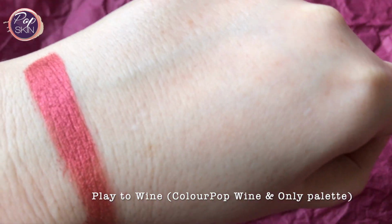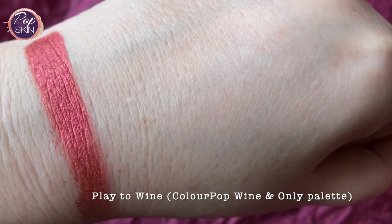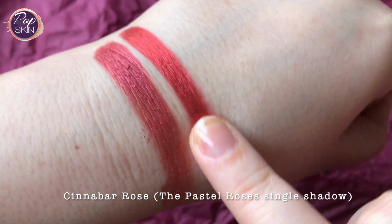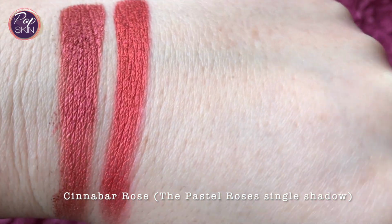So first I compared the Play to Wine Shimmer Red in the palette, which I'd say has a kind of cherry tone to it, slightly cool or pink. The eyeshadow I swatched next to it is called Cinnabar Rose from the UK indie brand The Pastel Roses. It's a bit more of a rich red in comparison.